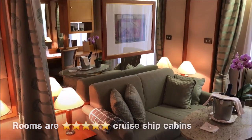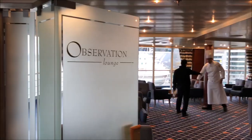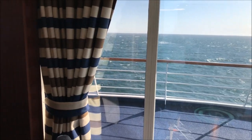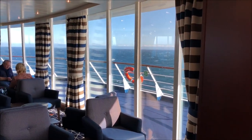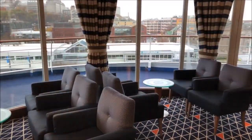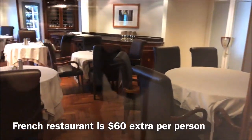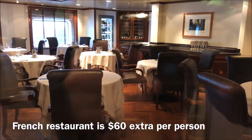We were doing an autumn cruise through Canada, so obviously this wasn't about sunbathing, so we can't bring you that element of the cruise, which would take place on the 10th deck. However, all of the other parts, of course, are the same. There's 3 lounges where you can enjoy drinks, 3 communal spaces to sit and read and have a beverage. There is a French restaurant, which is $60 extra per person. I can't quite understand why they need to charge another $60. It just comes across as a bit classless and cheap.